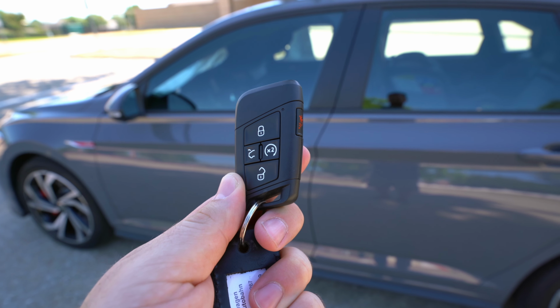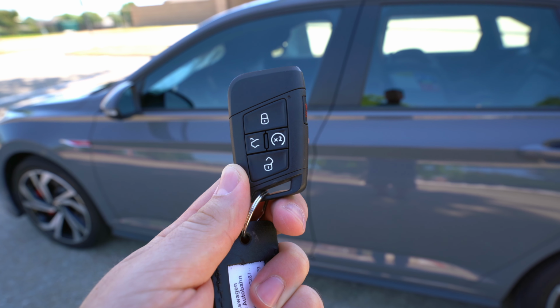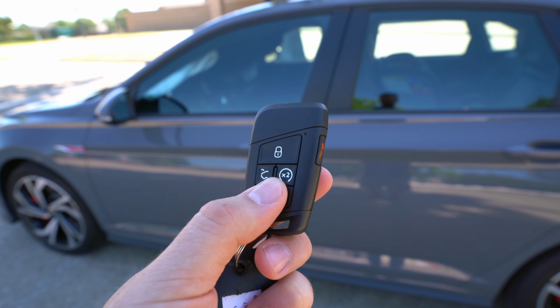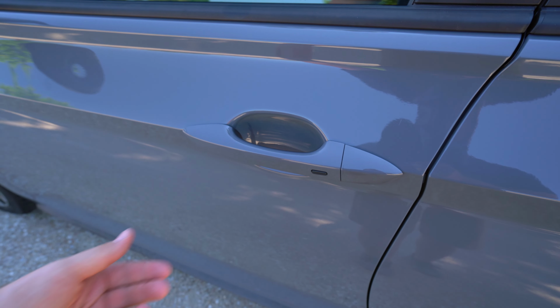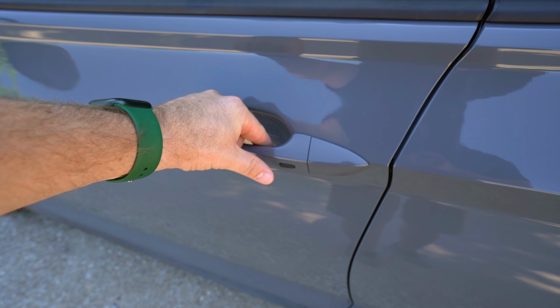Now, Volkswagen's key fob right here, we do get the keyless access smart key system. You can pop your trunk. You've got remote start on here. There are no touch sensitive buttons on the door handles, but you've got this button that you can lock it, and you use that button to also unlock it.